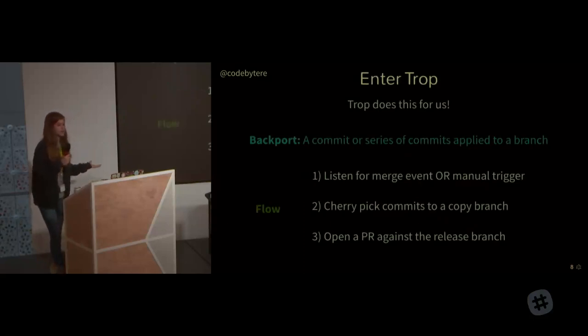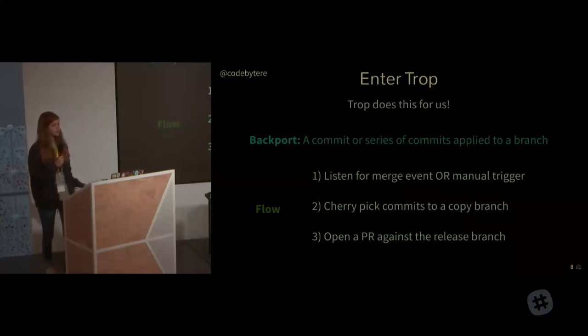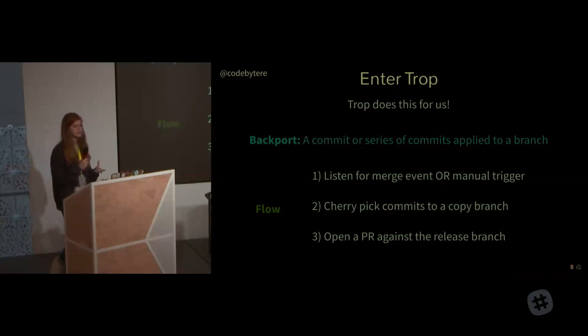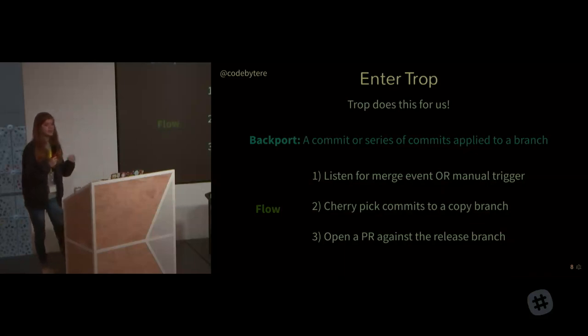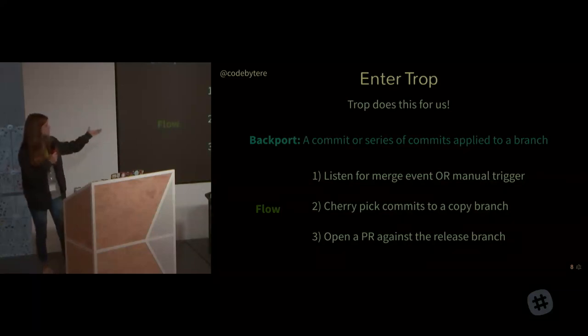We can define a backport as a commit or series of commits that's applied to a branch. With this understanding, we can use a bot framework on GitHub to listen for merge events of the PR that I mentioned of the bug fix being introduced to master, and then immediately cherry pick these commits to copy branches, which the bot opens up. And then we can take these commits and immediately open the new PRs against the release branch. Trop did this for us by taking step number one.